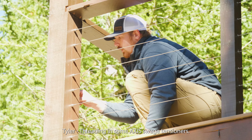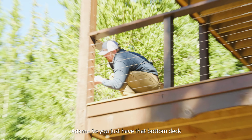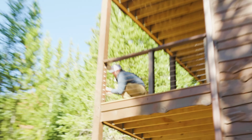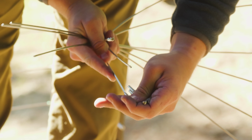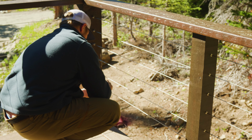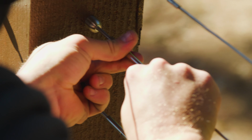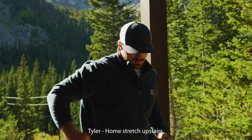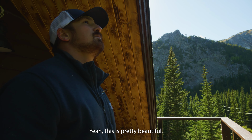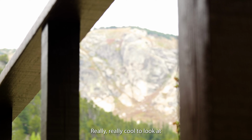What you doing, Ty? Threading in some Axis straight tensioners. So you just have that bottom deck and then the top deck to do, right? Yep. Sweet. Home stretch upstairs. Yeah, it's just pretty beautiful. Really cool to look at.